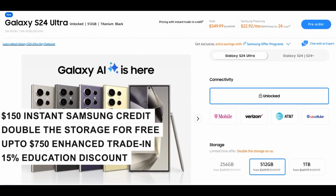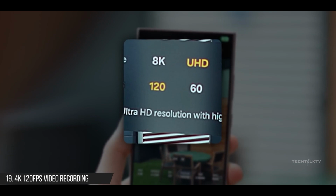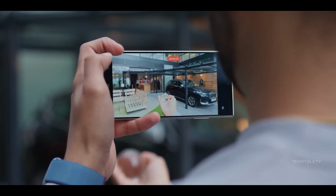Cinematic 4K at 120 frames per second. The S24 Ultra's capability to record 4K videos at 120 frames per second sets it apart, offering users creative flexibility for captivating slow-motion effects. Powerful processor.